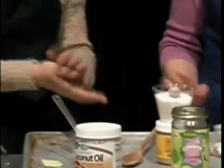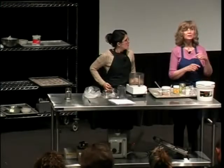You could just eat them like this, but when you put them in the refrigerator, they firm up. That coconut oil and everything gets a little firm, and so they have a really nice texture to them. And so that's the coconut balls, and that's all there is to it. It's very simple, and they're really, really delicious. And you'll be sampling them momentarily.